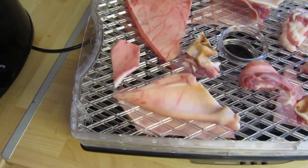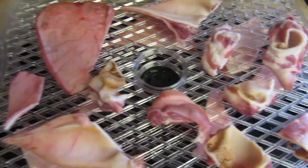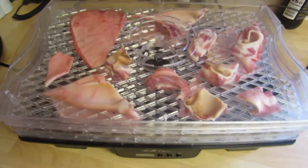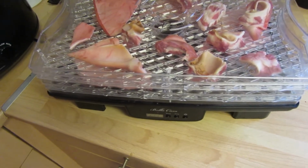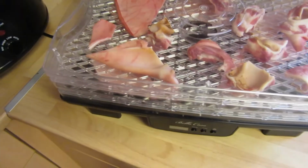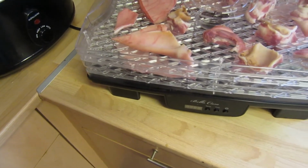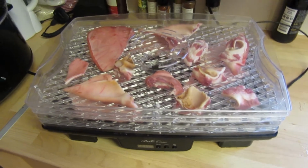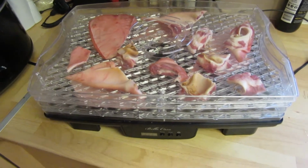They'd only got 2 pig's ears, so I've cut them up and they're on my dehydrator, 2 trays of them. They'll be going all night and they should be done tomorrow when I can wash it all down and get some mushrooms on, I think. And those pig's ears, that's 2 trays, 2 ears, 20p. They're 10p each. What is it, 20p each? One of the two. Cheap.